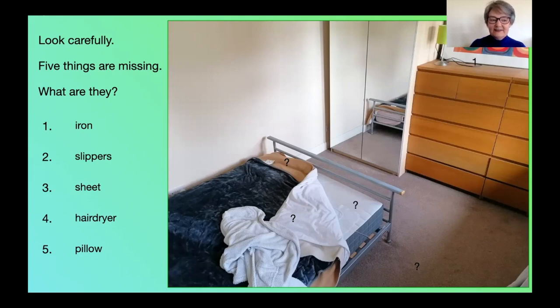1, iron. 2, slippers. 3, sheet. 4, hairdryer. And number 5, pillow. Okay, well done if you got them right. Remember, you can always go back in the video and try an exercise again. Remember, practice makes perfect. Let's move on.